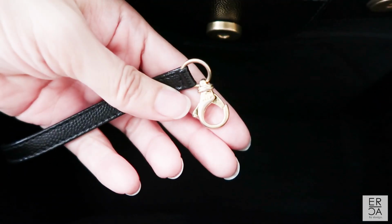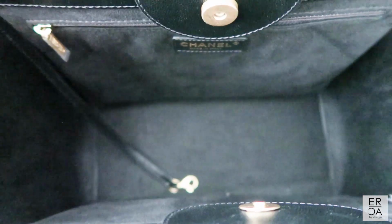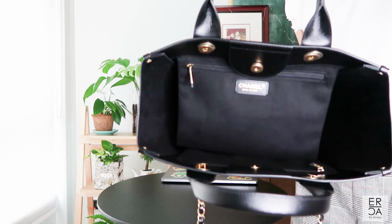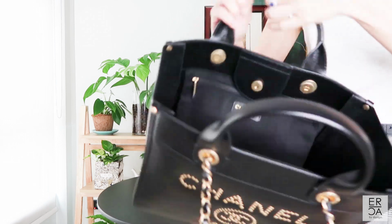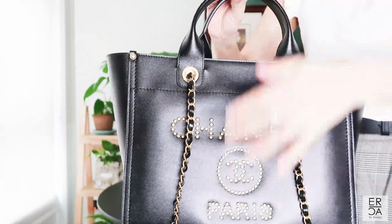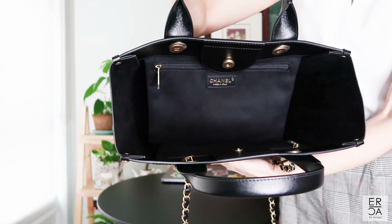I don't really use this. Sometimes I will hook one of my smaller pouches onto this, or I will hook my car keys just so that I don't lose it in a bag that's this big. And then when you hold the bag open, you can see that the bag shape is a quadrilateral, like it's parallel, and it looks like a rectangle, and it's a very good size handbag.